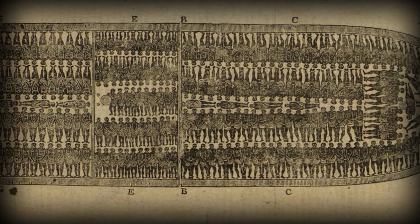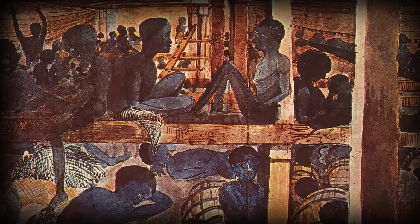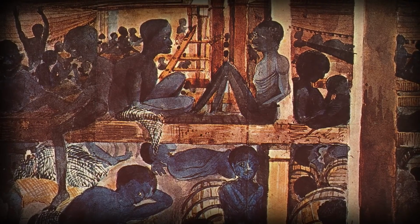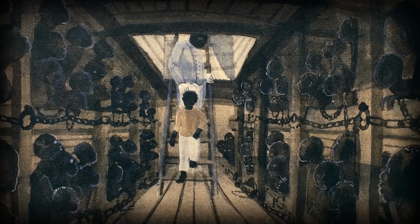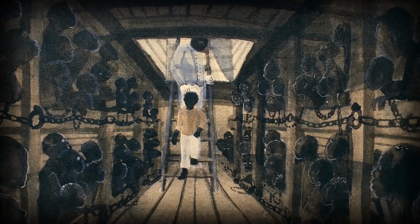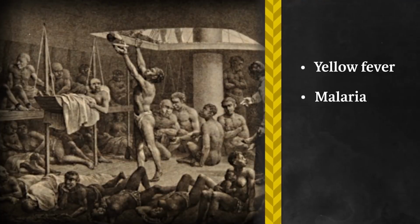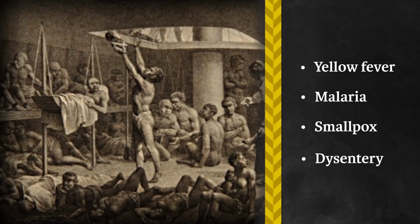People were packed by the hundreds alongside one another, chained down, unable to move. The captured Africans were forced to relieve themselves in the same places where they slept, sat, and ate. As a result, the stench from the bottom of the ship, where there was little ventilation, was unbearable. Disease was rampant. From yellow fever to malaria, from smallpox to dysentery, it is difficult to capture how abhorrent the conditions were. To imagine this, it is helpful to hear from Equiano again.